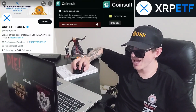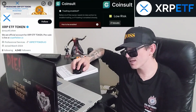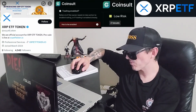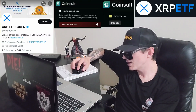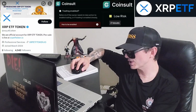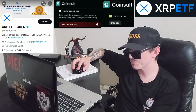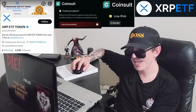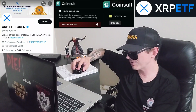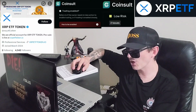Today we're going over the XRP ETF token. Now this token is listed on coinsniper.net in the pre-sale section. Their pre-sale started April 14th and it looks like it goes all the way until July 14th, so this is a pretty long pre-sale. This is a Binance Smart Chain token. Even though it's an XRP ETF token, it's on the Binance Smart Chain. They have a full white paper, webpage, Discord, Telegram, Twitter, and they have an audit.